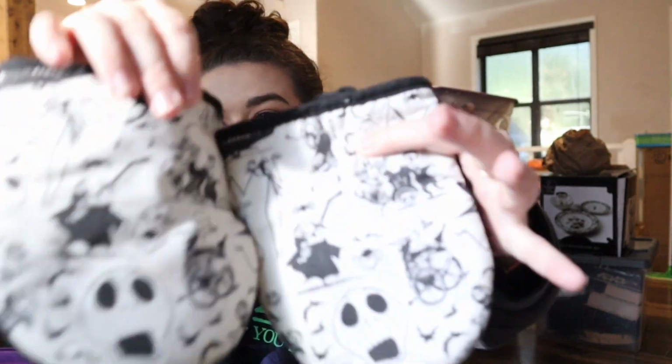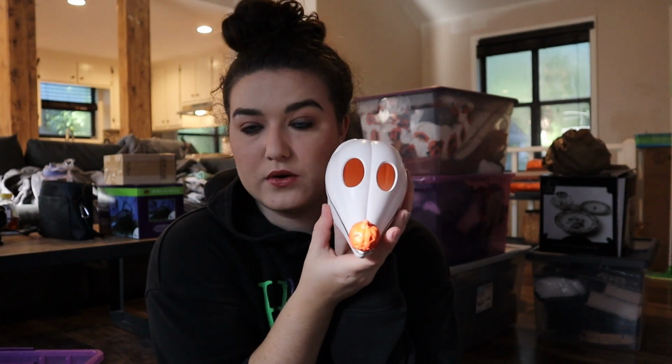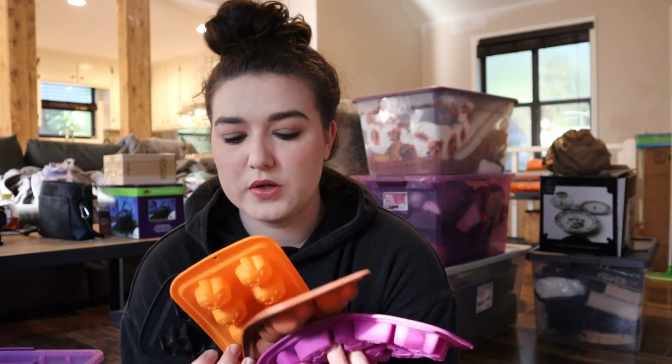I've got more Nightmare Before Christmas potholder slash oven mitts. I've also got a Zero pumpkin, which is super cute. Ooh, these are from Amazon.